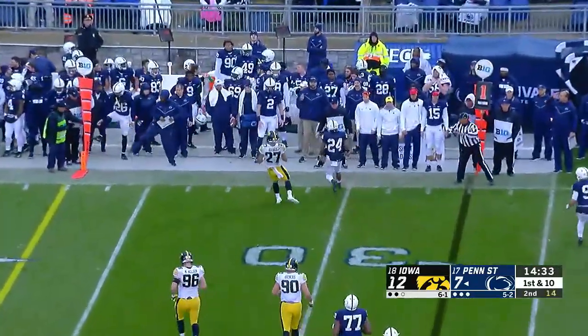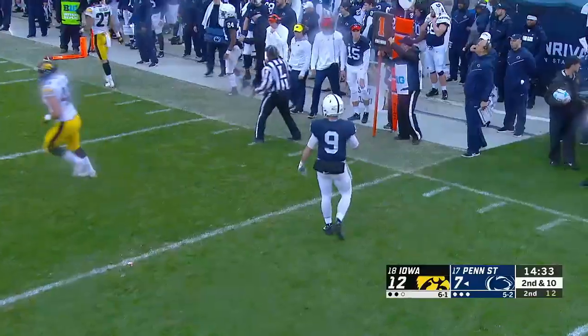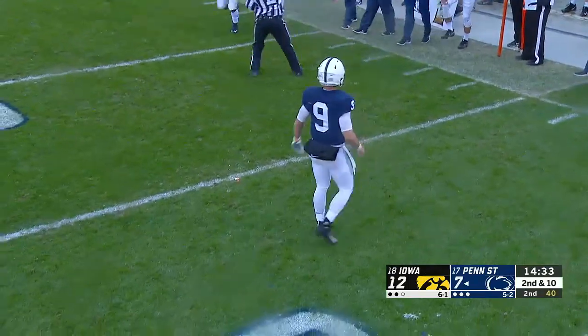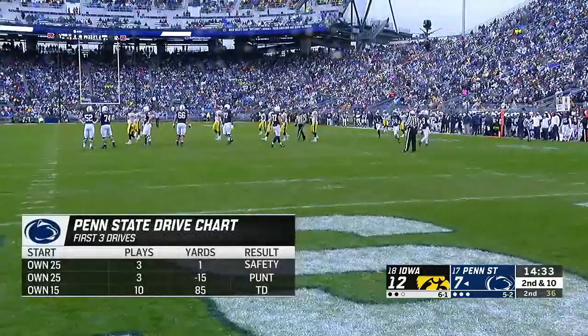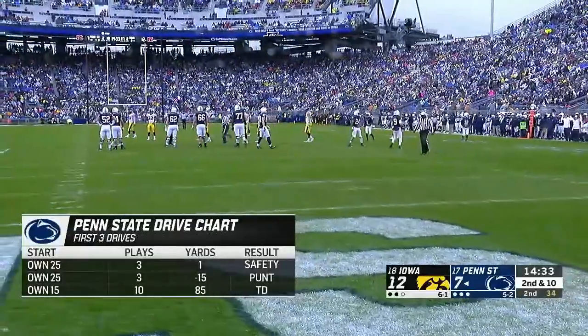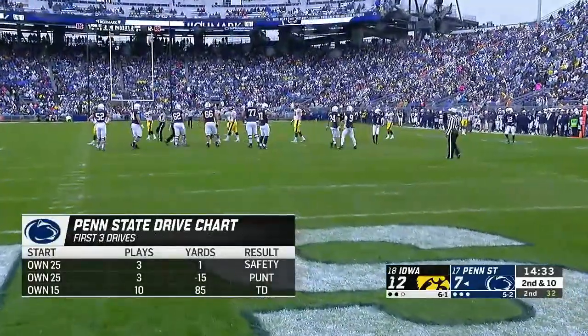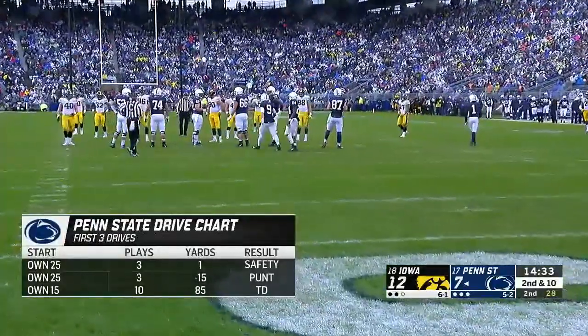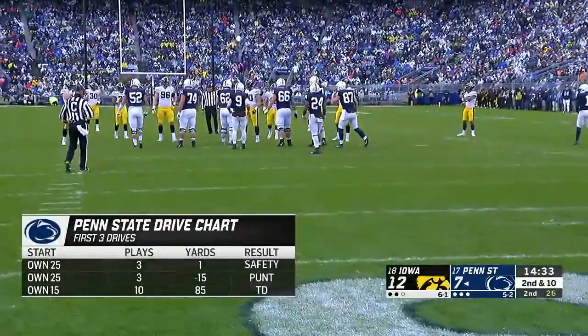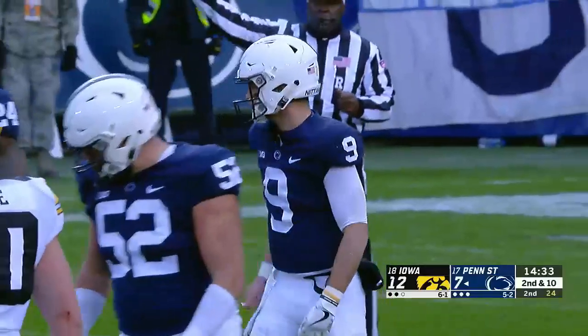McSorley rolling and throwing at the feet of Miles Sanders. Again, it's taken a while for Penn State to sort of get their feet underneath them a little bit. You see their first three drives, a couple of three and outs, and then finally McSorley able to settle his guys down for the 85-yard touchdown drive.